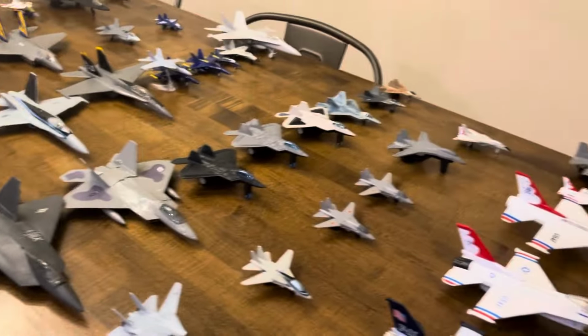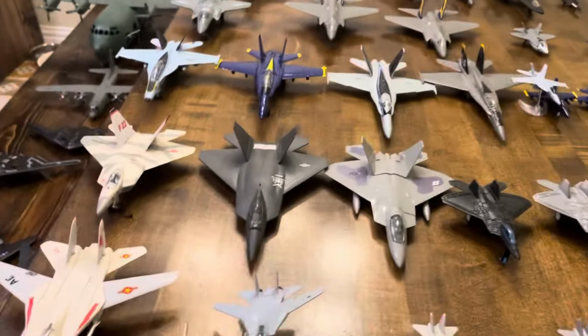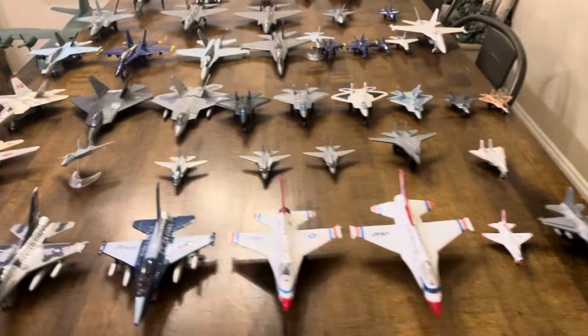Here we go. Starting on with the F-22 line. This one, as you can see, it's very compressed compared to these ones. They're very nice and easy. Then there's just this that's super compressed.